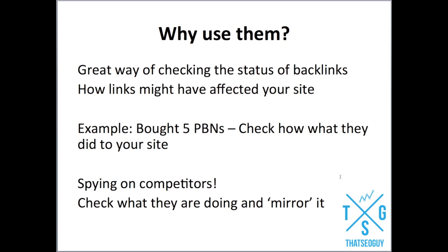Okay, so why should you use them? They're a great way of checking the status of backlinks and how your backlinks might have affected your site. For example, if you bought 5 PBNs and put all your links within their articles, and after, say, a week, you went back and checked your money site through Majestic or Ahrefs, then you can check exactly what they've done to your site. You can look at the citation, the trust to see if it's increased, whether the backlinks and referring domains have gone up, and by how much, or if they've even been picked up at all, which they might not have, depending on how powerful your PBN is.